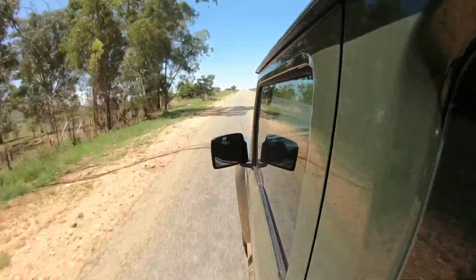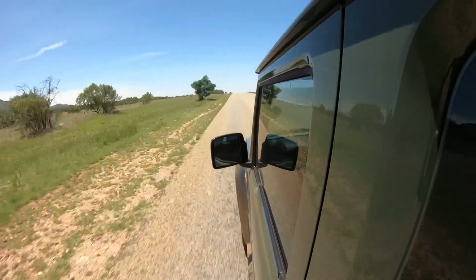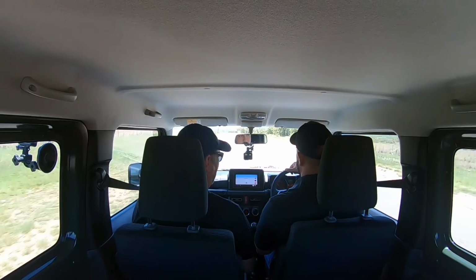More than enough. And then in terms of the stability of the vehicle as well, when I first saw the car, and I've driven the previous generation Jimny, my expectations were that it was going to be quite an unstable vehicle on the road, especially given the fact that it does have a solid front and solid rear axle.